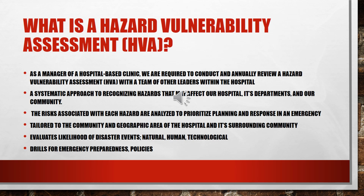The risks associated with each hazard are identified and analyzed to prioritize in planning and response in the event of an emergency. It is tailored to the community and the geographic area of the hospital and its surrounding area. It evaluates the likelihood of natural, human, or technological disasters. We also prepare for drills and emergency preparedness and evaluate policies.